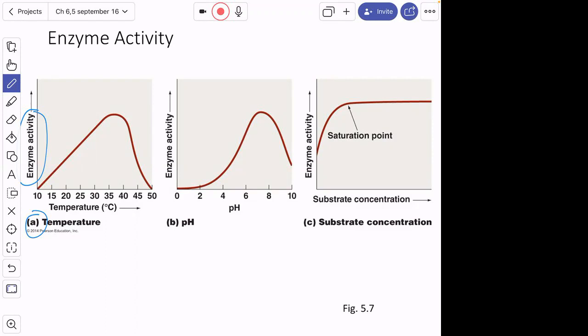Of course, there's going to be some ideal pH. Usually there's a little bit of range that the enzymes will function, but there's going to be some ideal. And then if you think of things like substrate concentration, to a certain extent, the more substrate that's around, the faster the enzyme can work. But at some point, there's a saturation point, because if you have more substrate than enzyme, then the enzyme can't work any faster.